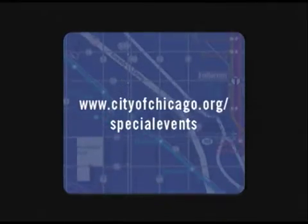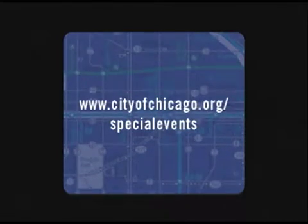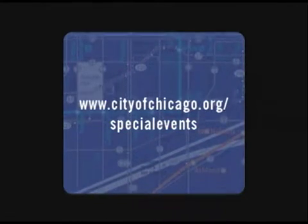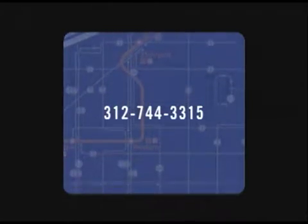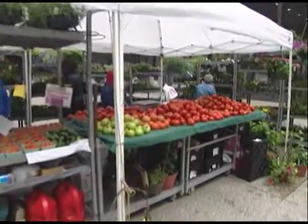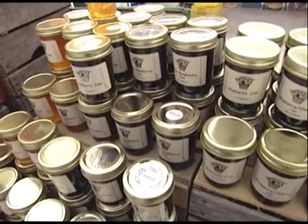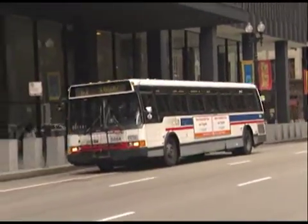For more information on Chicago's farmers markets, visit www.cityofchicago.org/specialevents on the web, or call 312-744-3315. The city's farmers markets are a great way to take in the flavors of summer. And remember, the CTA can get you there.